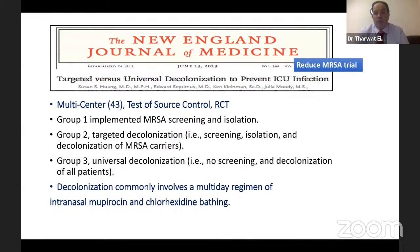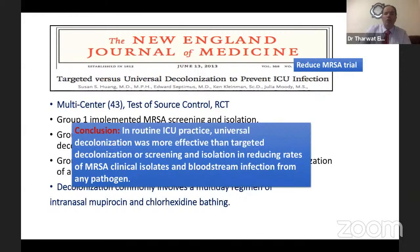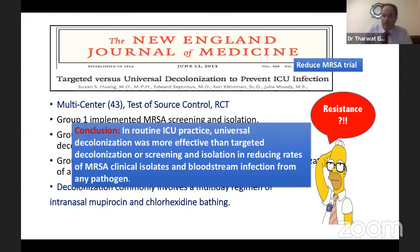Here is the REDUCE MRSA trial published in the New England Journal. It is a multicenter RCT. They randomized the patients into 3 groups. One group implemented MRSA screening and isolation, the second group had targeted decolonization, screening, isolation, and decolonization using chlorhexidine bathing and mupirocin ointment, and the third group had universal decolonization. Without screening, they did decolonization for all the patients. They concluded that universal decolonization was more effective than targeted decolonization or screening and isolation in reducing the rates of MRSA isolates and bloodstream infection. But of course, there are concerns regarding resistance.